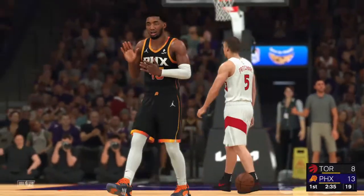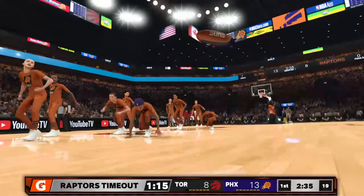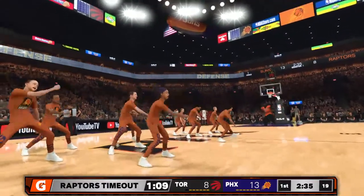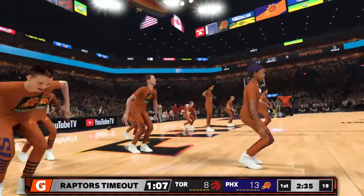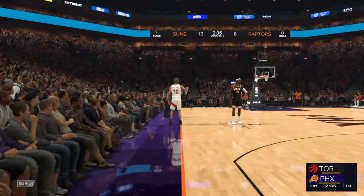So timeout called here, the first for the Raptors. Coming into this, having notched a win against the Rockets in their last game. And that one was all about offensive execution, running your plays, picking your spots. That was the key message going in. Be efficient. Everyone was on the same page, and you got a chance to see the results.